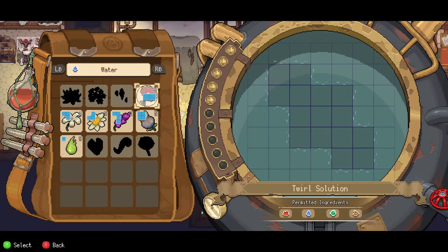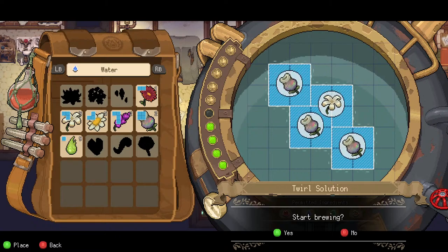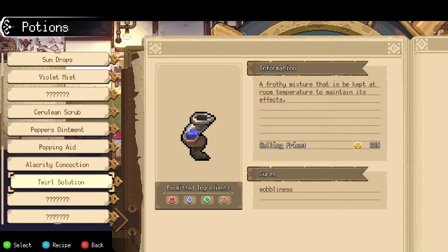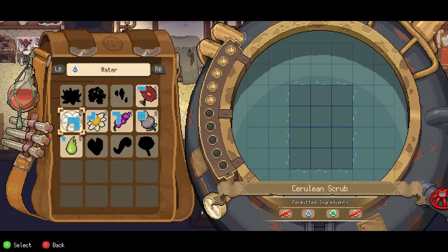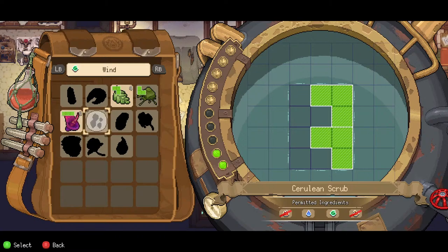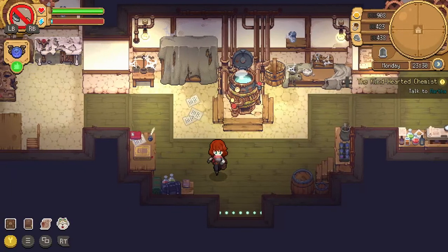And oral solution. There we go. And we drop this in. Ooh, what is this? Pepper's ointment. That one looks pretty difficult. This one's tough because it really limits what you're allowed to use. And I used... that's not right. I had used this one in the slime, but we're out of both. Okay, so we'll go ahead and just sell these.